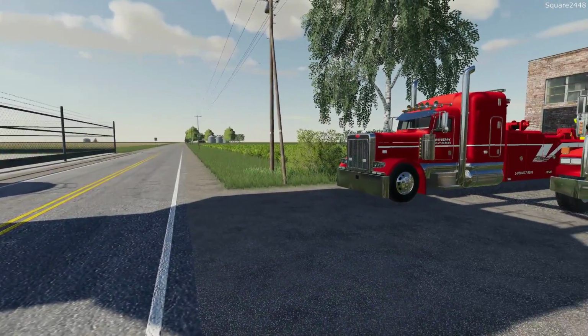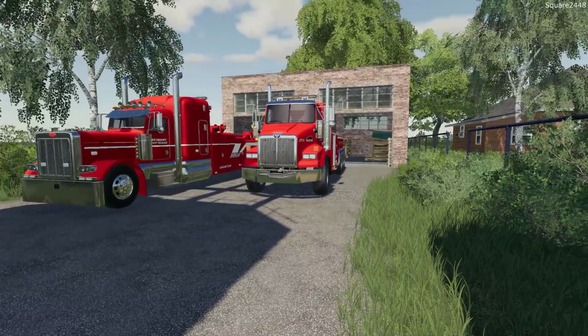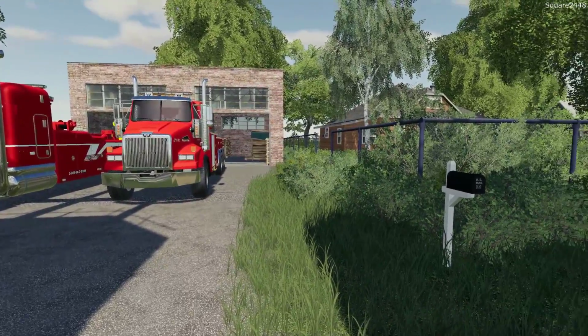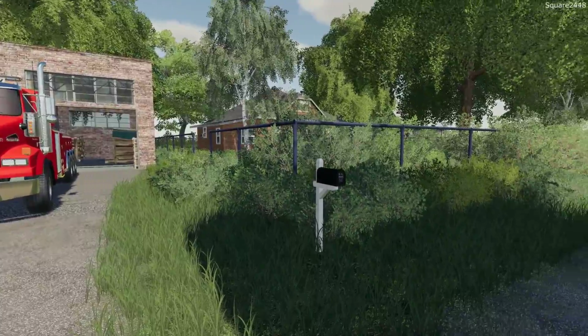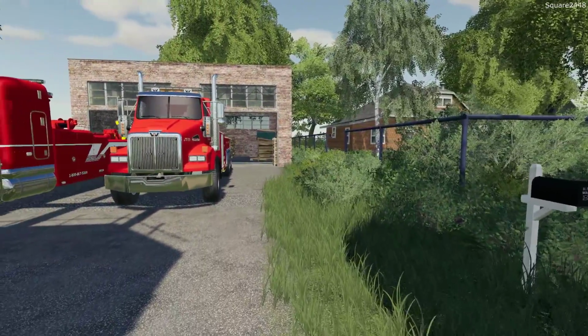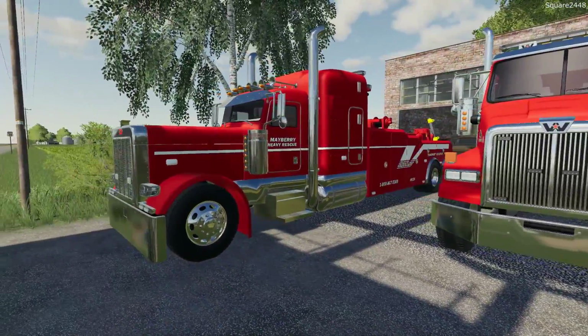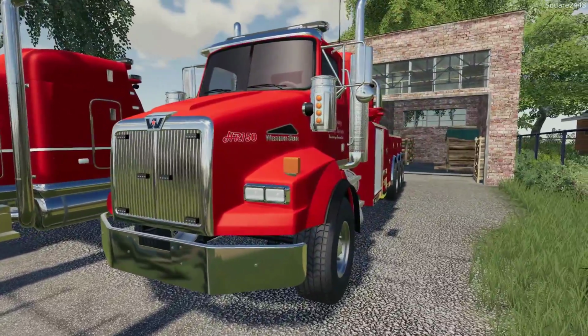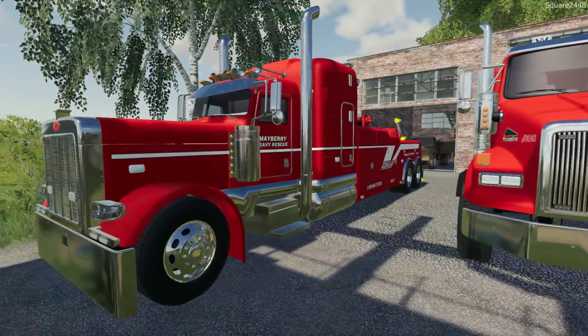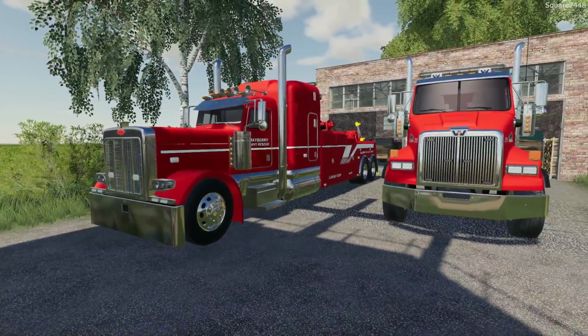Welcome to Heavy Rescue on the Nebraska Lands USA map. Over the last few days, with the warm temperatures, all the snow has melted. This morning we received a few calls for vehicles stuck in mud. We will be responding to them here with HR 150 and HR 126, our Western Star Rotator, and our custom Peterbilt 25-ton. The first call is from the local farmer.